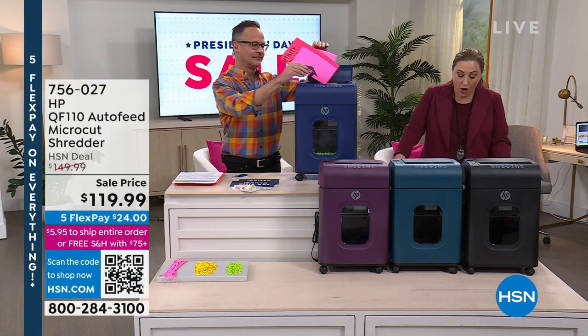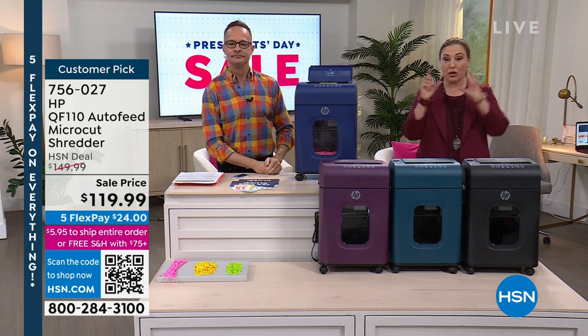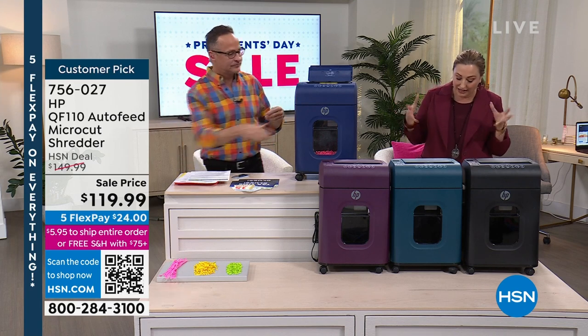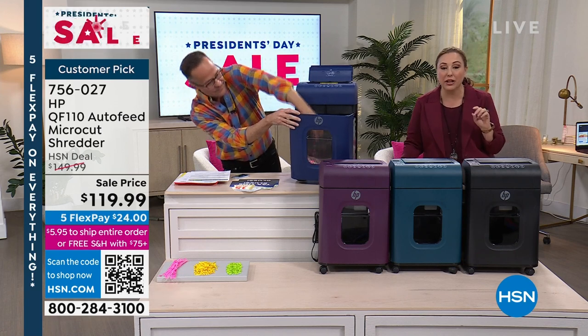This is the QF110 Auto Feed Micro Cut Shredder. So it shreds in little teeny micro cuts. It's a 4.5 gallon waste basket, micro cuts. Customer pick with 33 reviews.